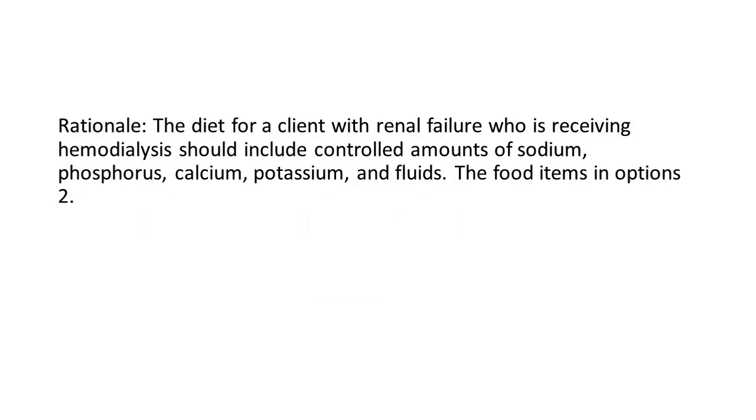Rationale: the diet for a client with renal failure who is receiving hemodialysis should include controlled amounts of sodium, phosphorus, calcium, potassium, and fluids. The food items in options 2.